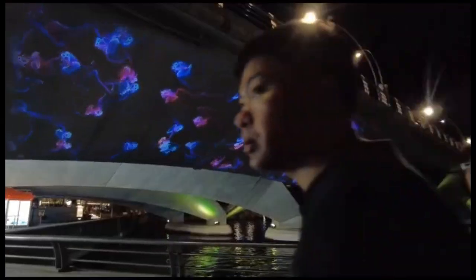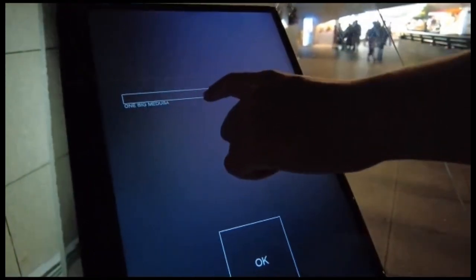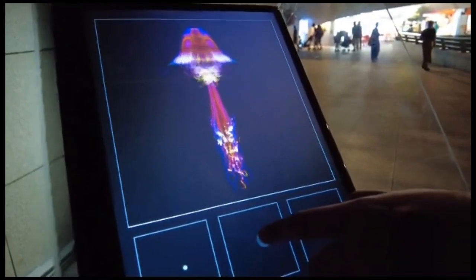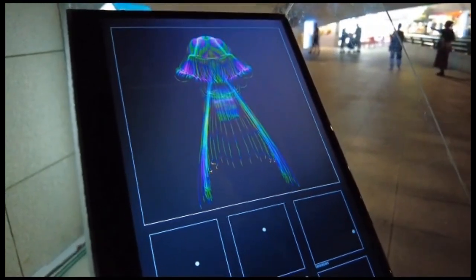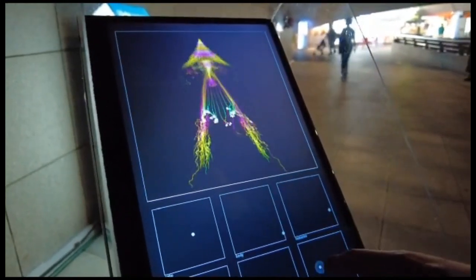Installation. Here you can see in the projection so many aquatic creatures are swimming over there, and here is a chance to design your own aquatics. And once you are done with your design, you'll be able to see your creatures swimming among the fishes over there in the projection.